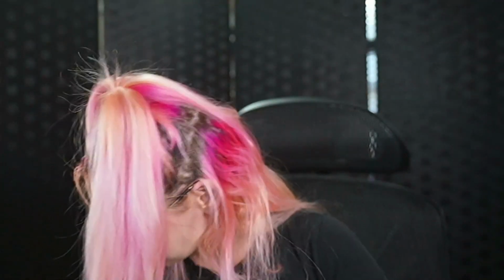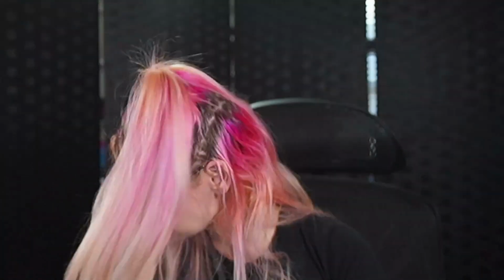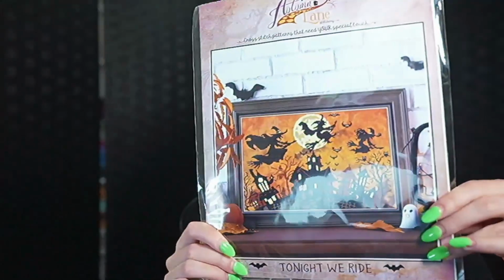So, let's see. And I worked on that one. That was only one night's worth of stitching as well, so need to give it a little more time in the rotation. Next, okay, get this guy. Next would be Tonight We Ride. It's a refresher. That's it. Yeah, there we go.